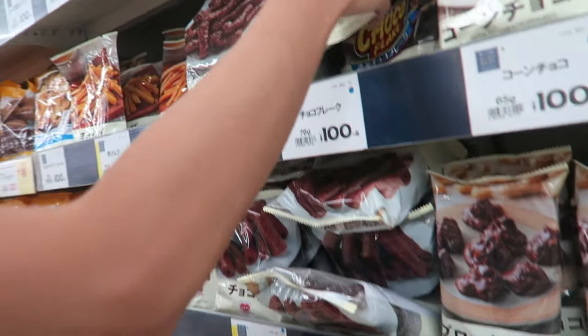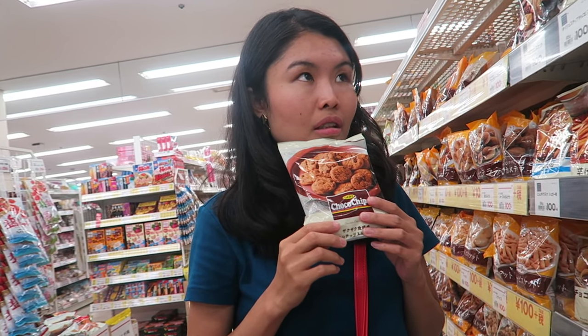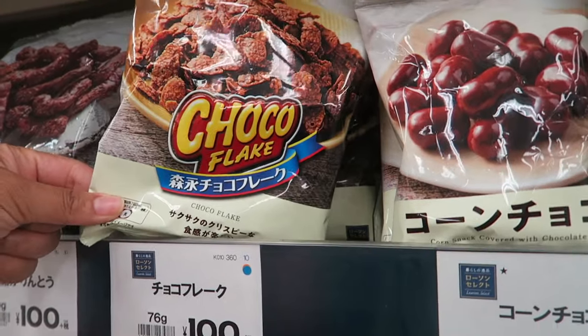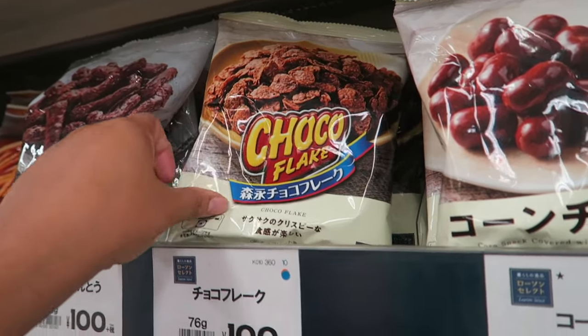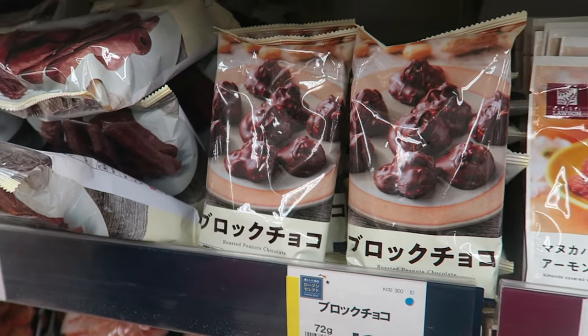We found a dollar section. Wait. Cereal? Yeah. Like legit cereal? From where? Here? Yeah, this is cereal, right? Choco flakes, like chocolate flakes. I like these. Roasted peanuts and chocolate, but not keto friendly at all.